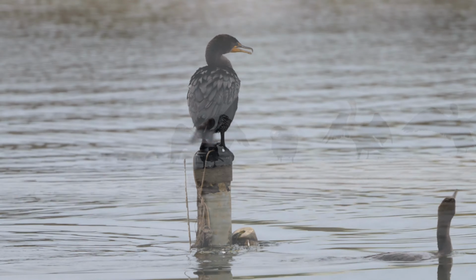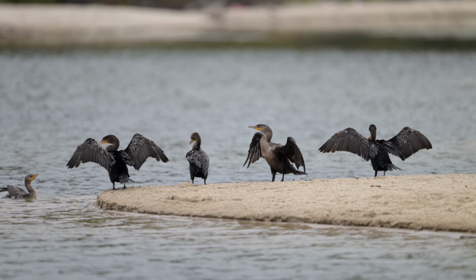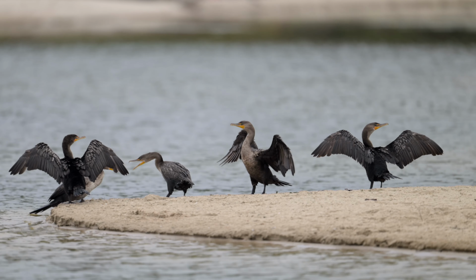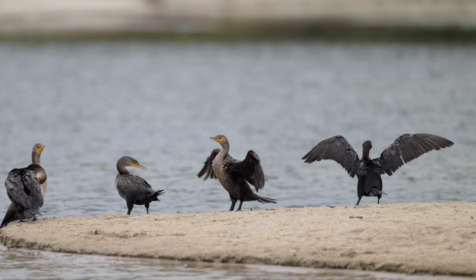And then in the 1960s, populations really declined when the pesticide DDT was used. Once the use of DDT ended, and the government made laws to protect wild birds, the cormorants began to thrive again. And now they can be found wherever there is water across most of North America.